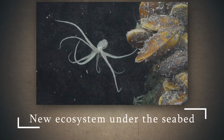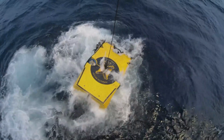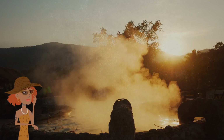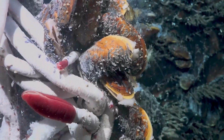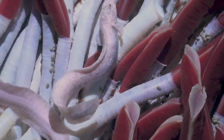New ecosystem under the seabed. With the help of an underwater robot, a team of scientists from around the world, including Dr. Monica Bright, has discovered a stunning ecosystem in volcanic cavities. And yes, this is in a place where the temperature can reach up to 368 degrees. We used to think that there could be no life there. Among the dark waters and hot springs, scientists have found a world inhabited by colorful worms, shellfish, crabs, and even bacteria that instead of sunlight, feed on minerals.